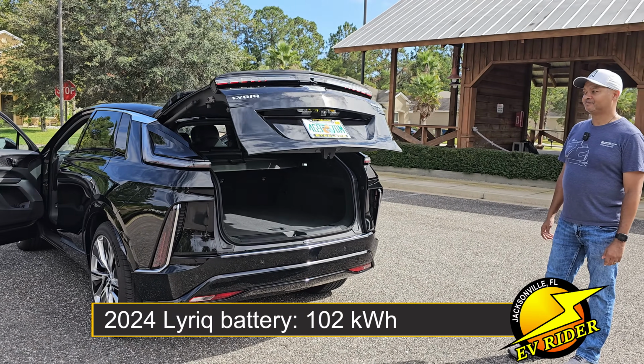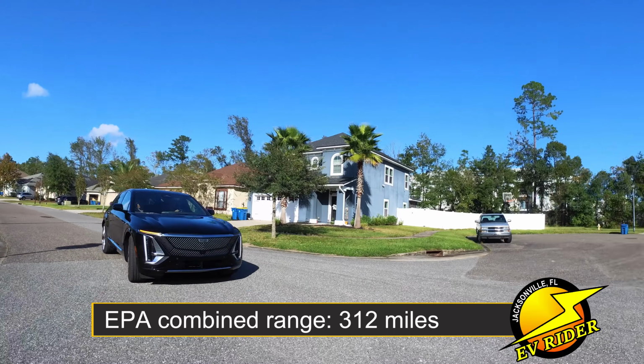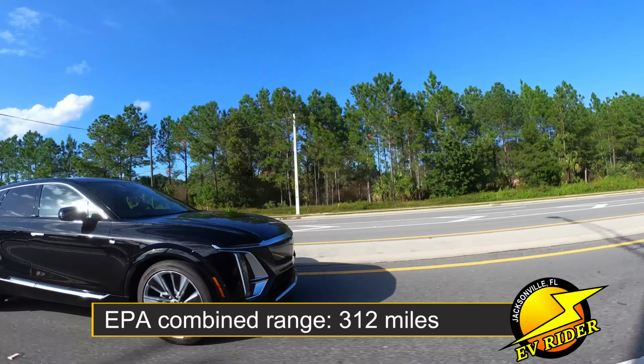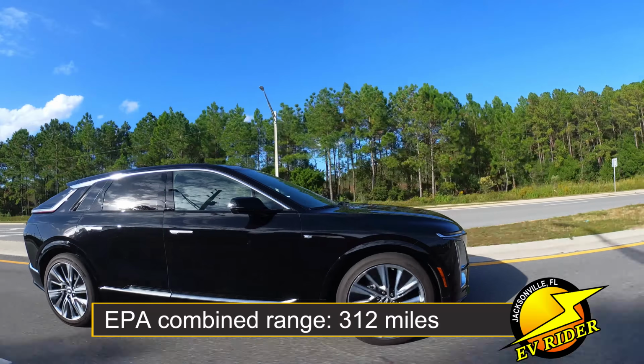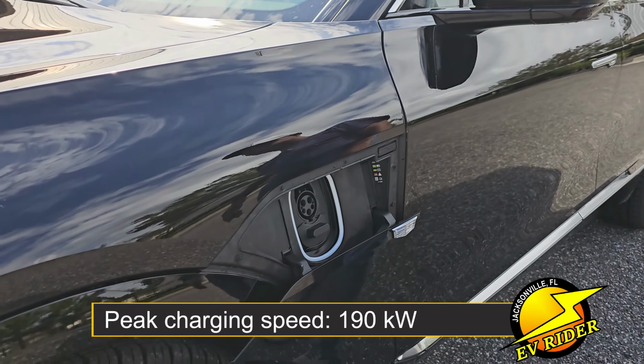The Lyriq has a 102 kilowatt-hour battery with an EPA estimated range of 312 miles, which Manny says is proving to be accurate based on his driving experience. Its peak charging speed is rated at 190 kilowatts.